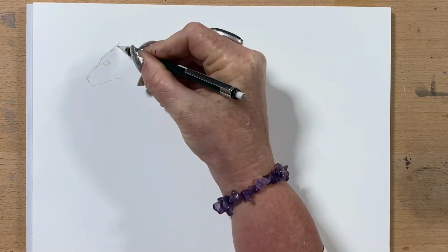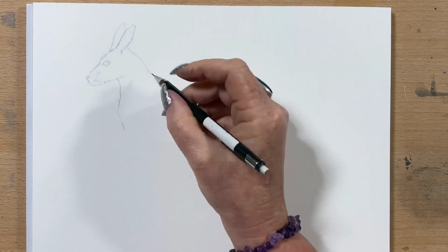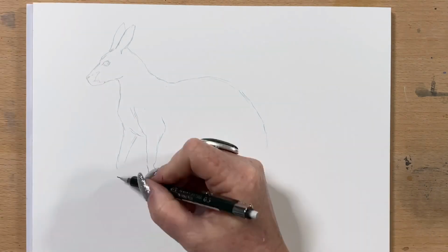So today I'm going to do a watercolour and coloured pencil picture of a kangaroo and her joey. I'm drawing it in with my mechanical pencil just to get the basic outline correct.